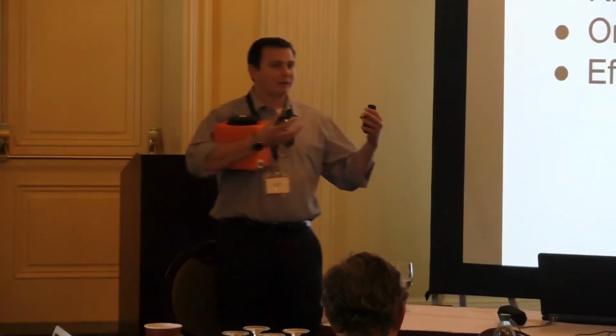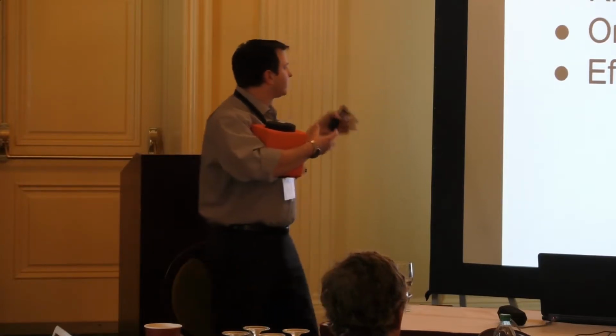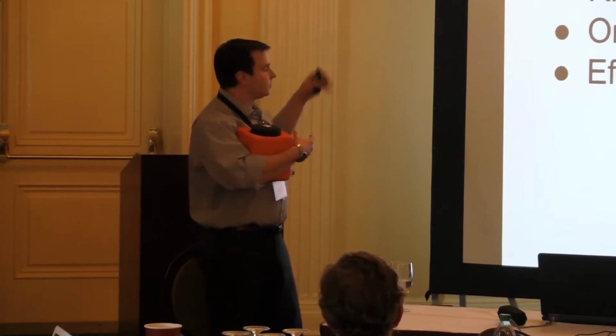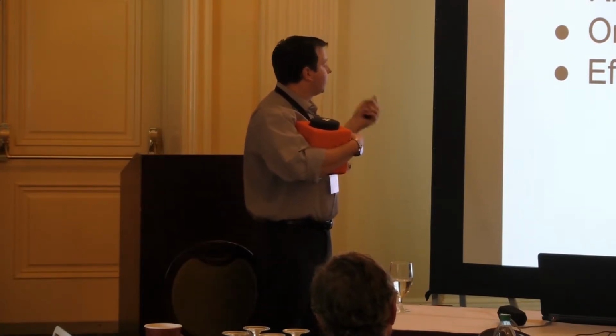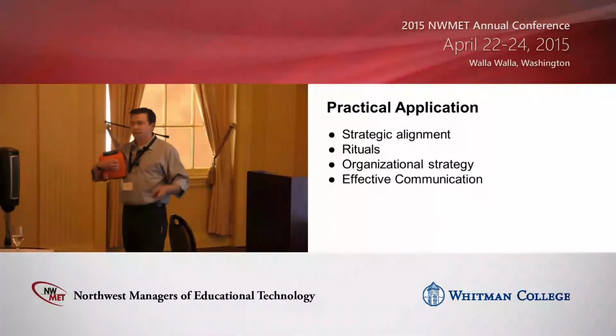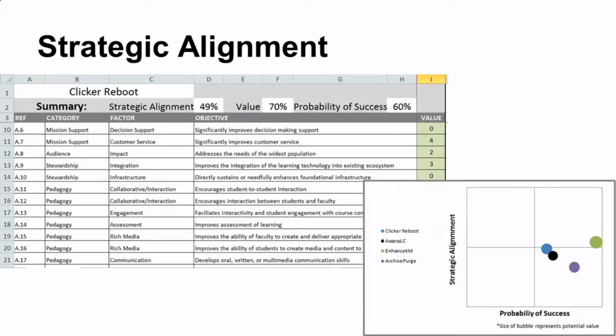Organizational strategies, how we organize our teams, how we organize our governance processes to try and best address the similarities or the coordination between the 2 areas. And then how are we managing communication? What kind of tips do we have around communication? So the first thing is strategic alignment.